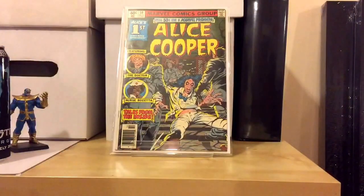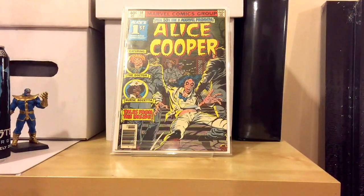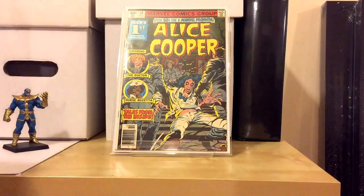Next, we've got Alice Cooper's first appearance in comics. It's a strange kind of book. We've got Halloween coming up, so I thought, why not? Let's have a look at this. I got this a long time ago. I bought quite a few books from the States, and Nick was kindly holding onto them and then forwarded them on to me once I had enough books to justify the shipping.